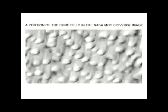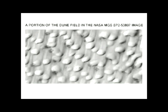Image SP2-53807 contains hundreds of rings in a field of small dunes. It was observed in this image that the orientation of ring elongation matched the direction of sunlight. Ring after ring after ring, precisely aligning with the sun.